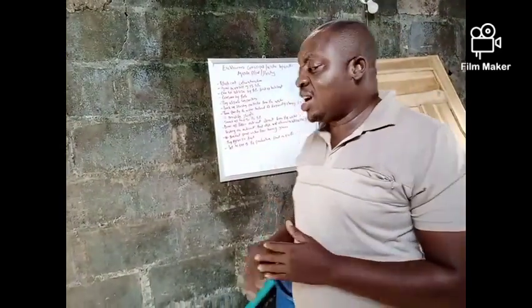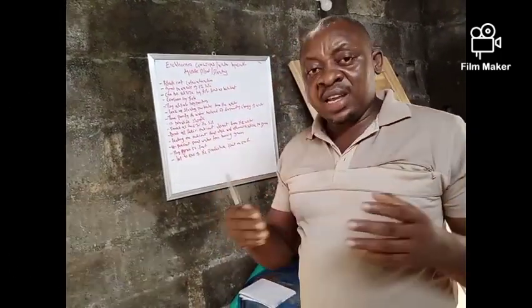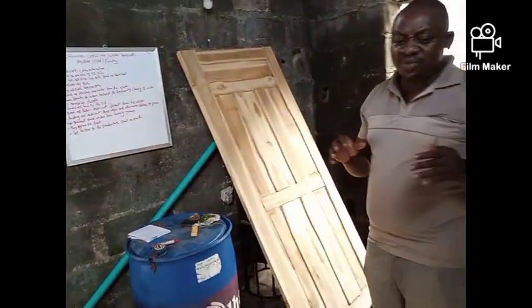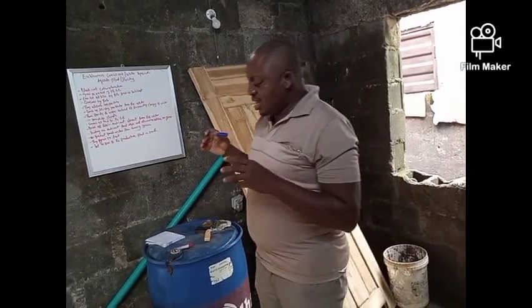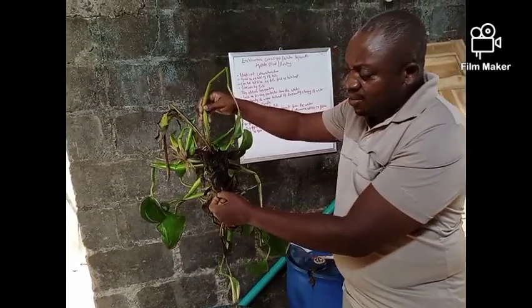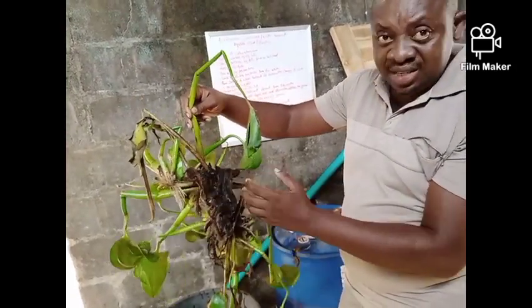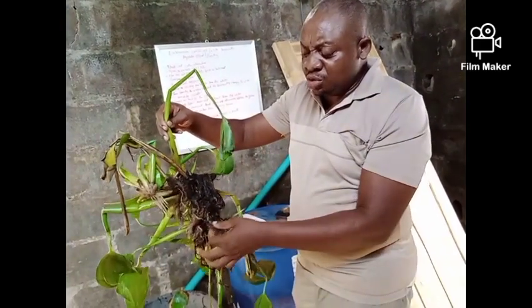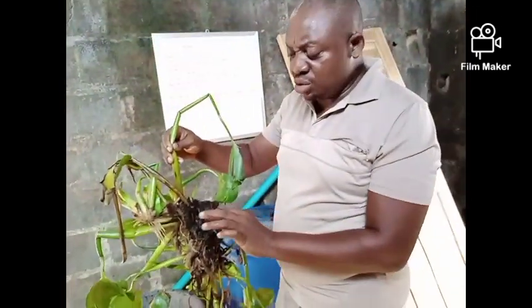Some of the analysis are, at least, the botanical name for water hyacinth is Eichhornia crassipes. So that is the botanical name for water hyacinth, and it has a huge lot of benefits as a farmer for your pond and for your fish. By the time you look at it, you can notice that it has a blackish root. This is the root. They are blackish, and inside this root they have a lot of seeds that your fryers can feed on. The root grows to about 12 centimeters.